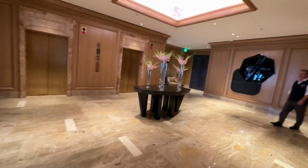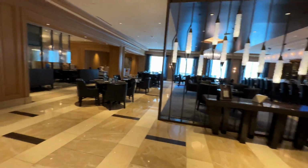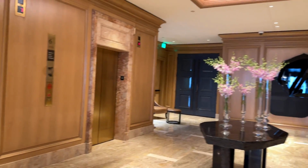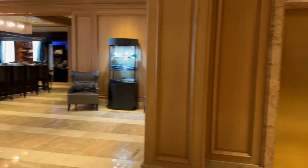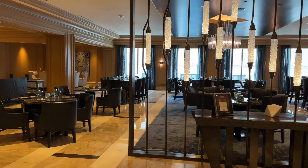Now, of course, this is heading up to the main lobby. You do have to take one elevator to get up to the lobby, and then you have to take a second elevator to get up to the rooms. In this main lobby is where they have the main restaurant. They only have one restaurant and bar on the whole property, which is right here. It is a nice setting to have breakfast, lunch, or dinner.